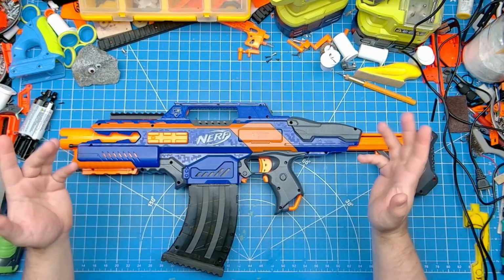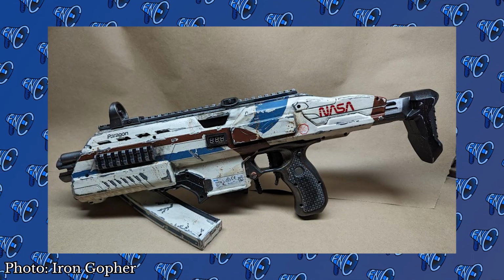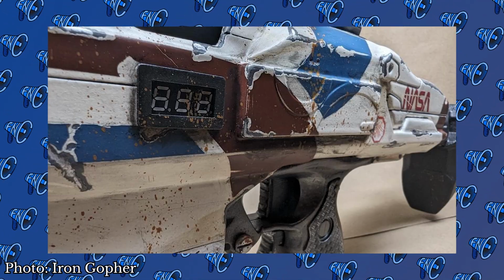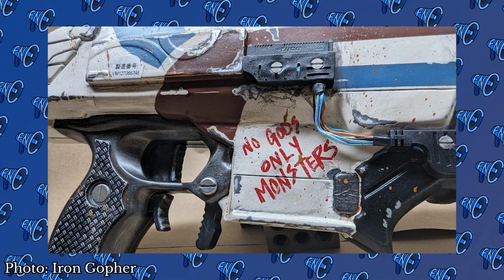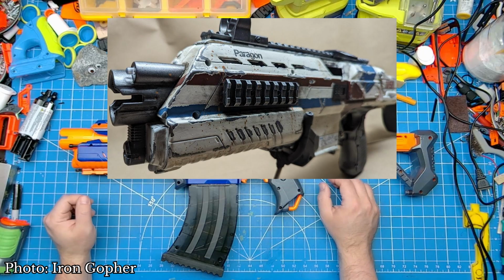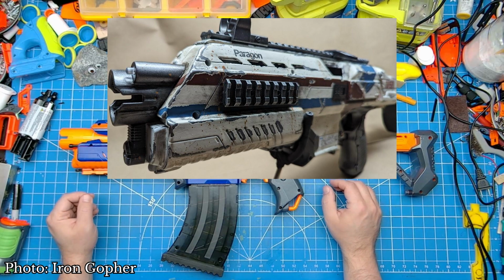Great work. My community crosshairs this episode, to no surprise, is Paragon by Iron Gopher, a half-dart flat-top rapid strike with an amazing NASA-themed weathered paint job. The attention to detail with chipped paint, worn-out decals, exposed wires, and the "No Gods Only Monsters" quote written on the side make this a true piece of art. With all that detail, you can almost forget that it's technically an integration with that Centurion barrel poking out the front. Be sure to check out Gopher's work on Instagram.